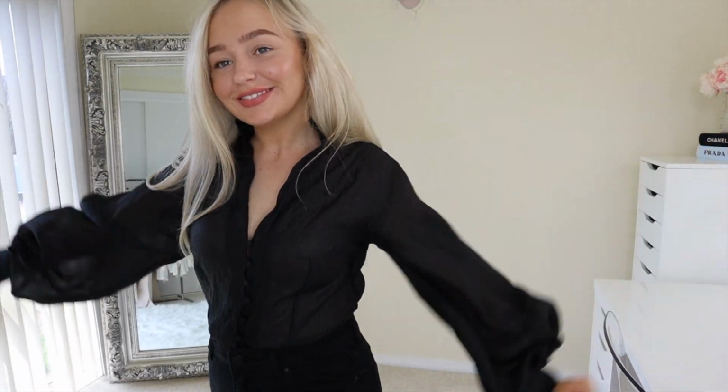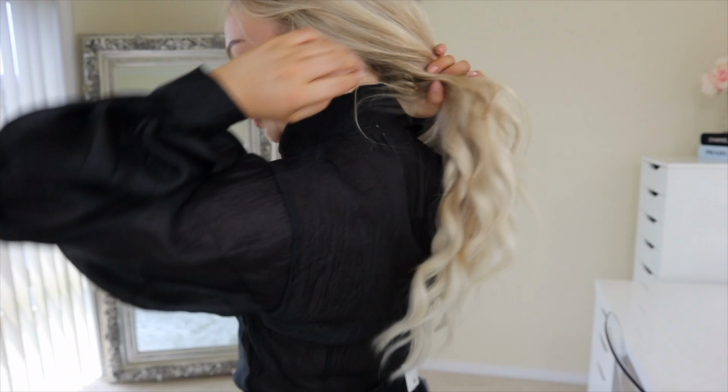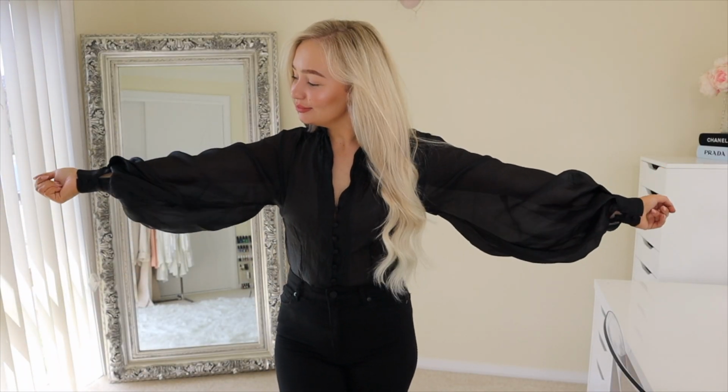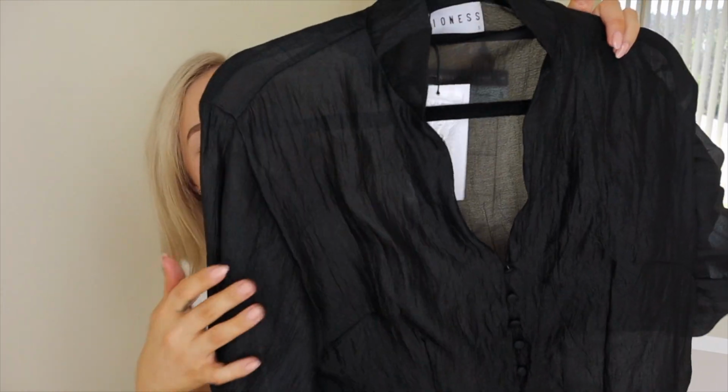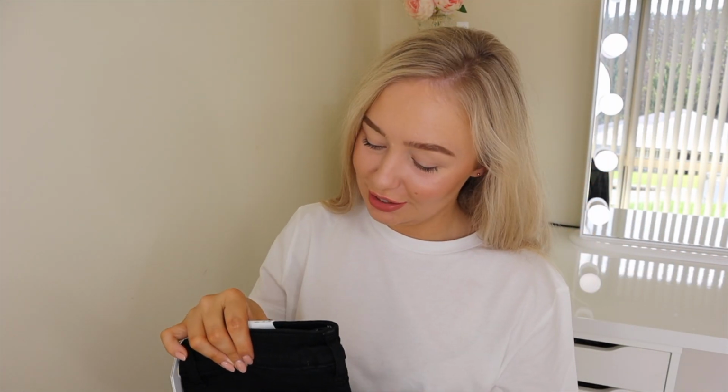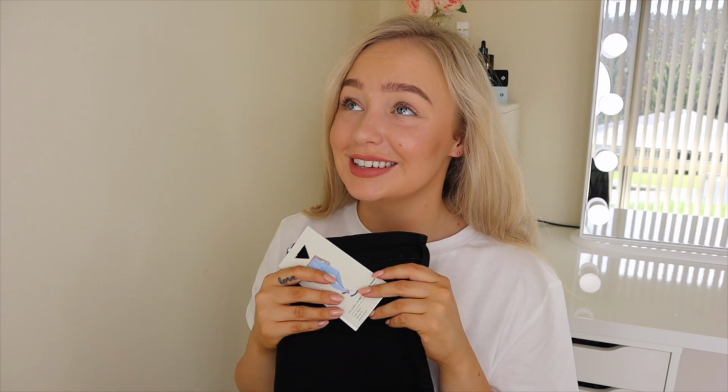I just think that this is going to be so nice for a night out, out to dinner, because we all know that this girl does not go into a club, but what a gorgeous shirt. I absolutely love it. It's a little bit sheer, and I picked this one up in a size small. And then, to go with the black chiffon shirt, I just thought that these would be such a vibe.